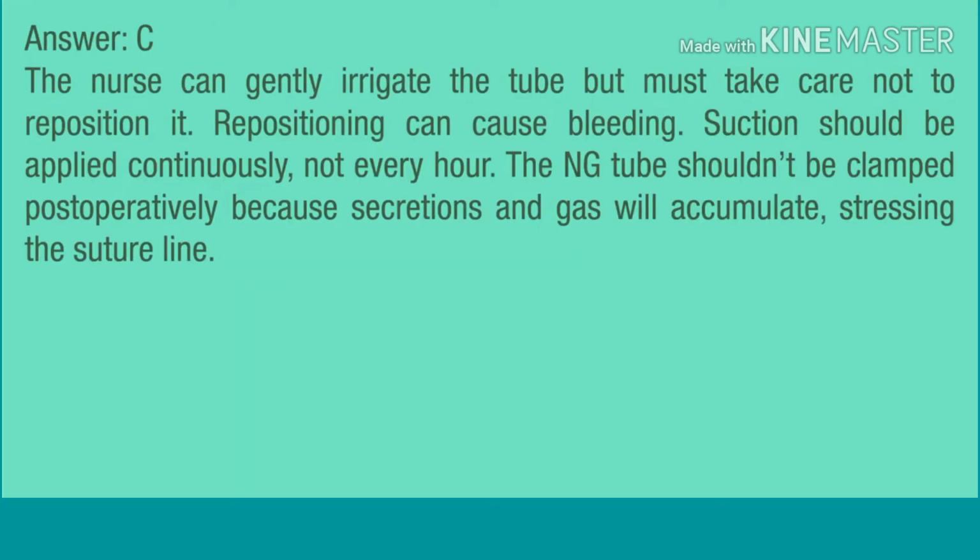Answer. C. The nurse can gently irrigate the tube but must take care not to reposition it. Repositioning can cause bleeding. Suction should be applied continuously, not every hour. The NG tube shouldn't be clamped postoperatively because secretions and gas will accumulate, stressing the suture line.